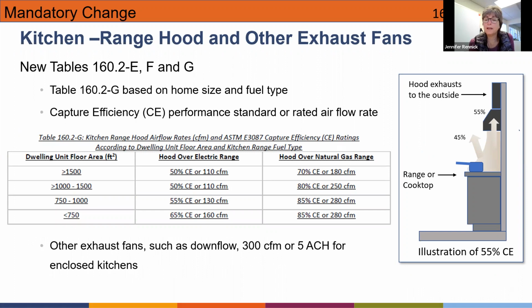What's new to the code is an idea of having a kitchen hood capture efficiency rating. Not all kitchen hoods have been rated yet, but many of them are getting rated. The thinking behind having kitchen hoods with rated capture efficiency, and also the code spelling out what cubic feet per minute exhaust rate these hoods would have, is that we know from EPA studies that a lot of pollutants come from cooking, from the gas range, and get into the dwelling unit. Very large dwelling units have a lot of volume, so if you have cooking, it can be diluted throughout the space more.